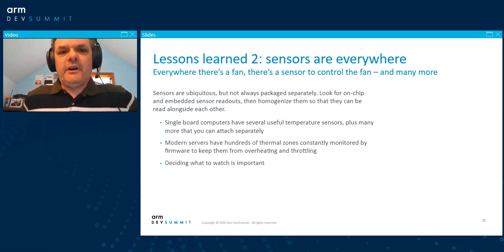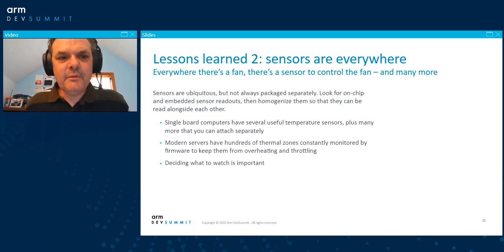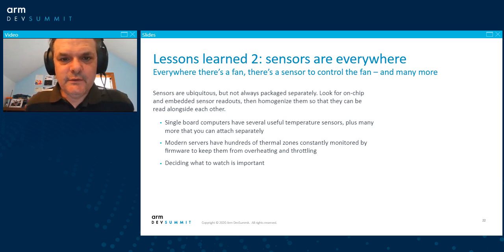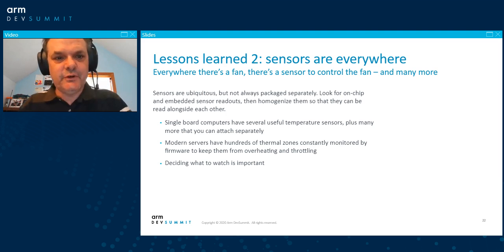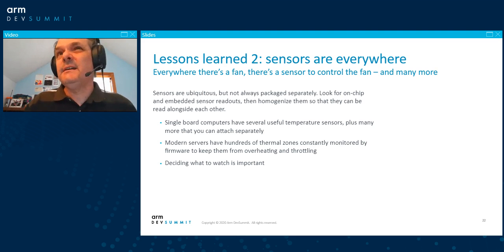Lesson learned number 2, there are sensors everywhere. And for the environmental piece, mostly this was about fans and where anything that needed to control a fan would need to know the temperature was. But even a tiny little Raspberry Pi has at least a couple thermal numbers that you can read out. The Jetson Nano had, I think, 6.